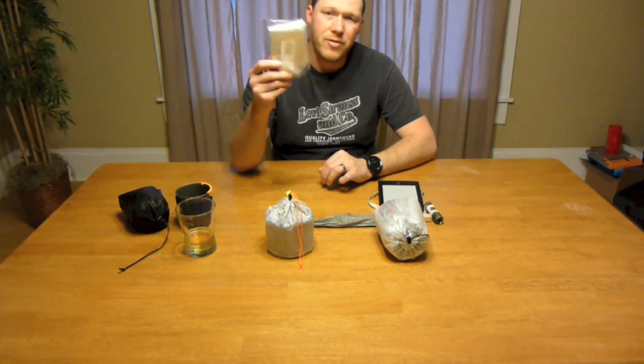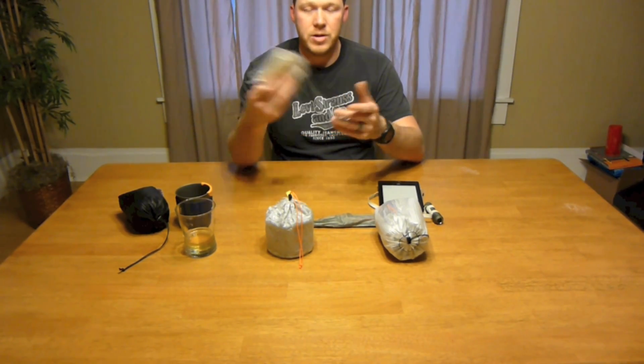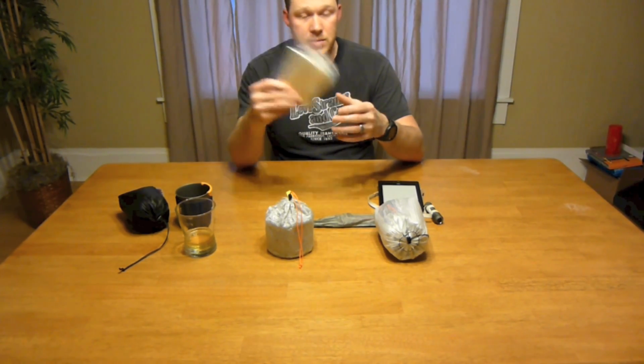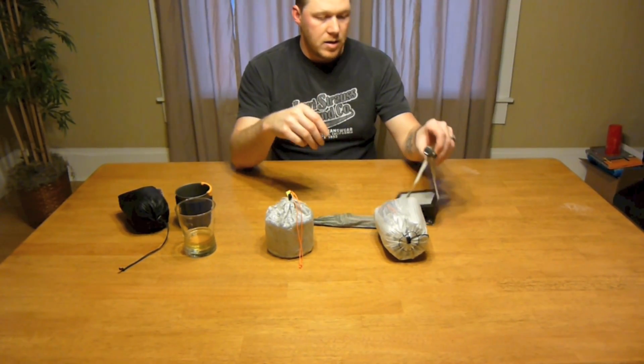I think it weighs about 1.5 ounces in the Ziploc bag here. I like to keep it in the Ziploc bag just to help contain it, because it will get dirty. I mean, it's my groundsheet. So I can contain some of the water or the dirt inside there. But anyway, I was pretty happy with it actually. I like that.